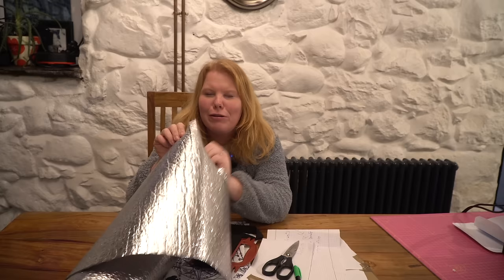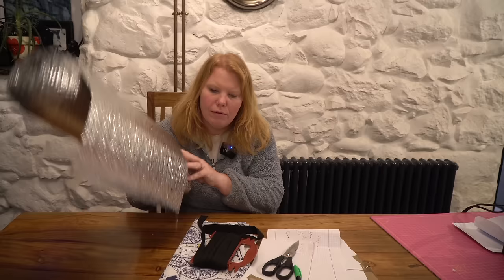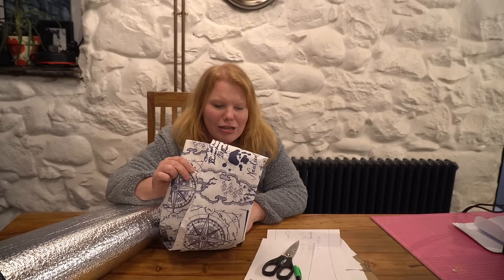So I'm going to be using some of this, and the boys have chosen, Ollie didn't choose, Jack has chosen this fabric for the aft cabin, and Andy previously made templates in last week's episode.